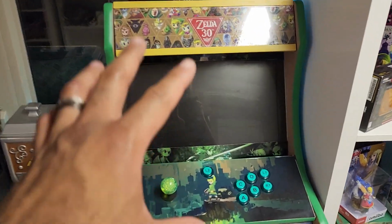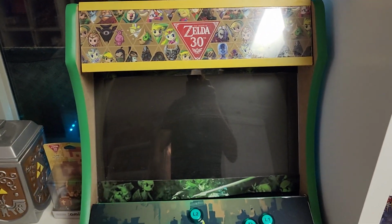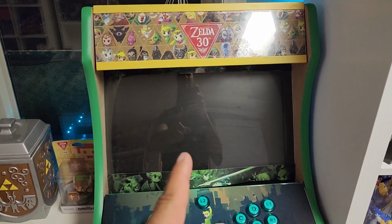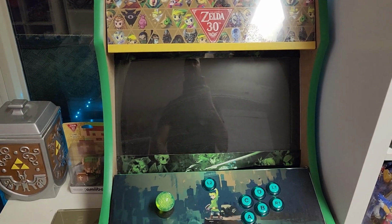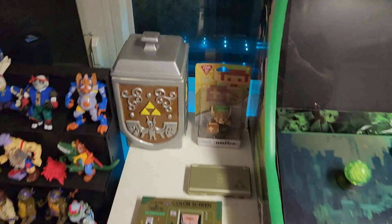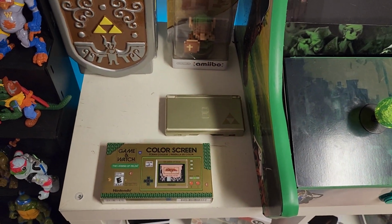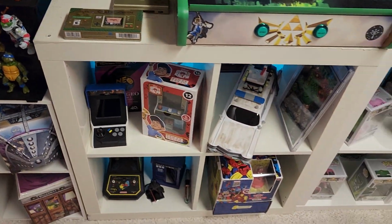Onto this countertop arcade that does work. It's just super freaking loud, and I don't have the remote to change the volume, so I just left that alone. Some overflow Zelda collection stuff, all functional work.